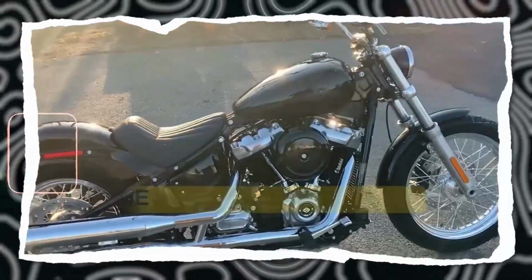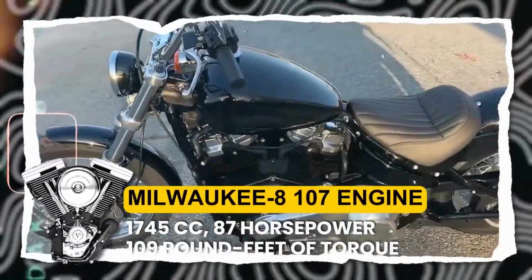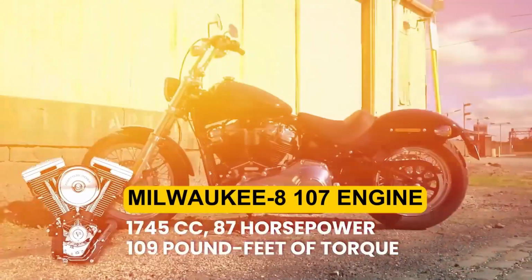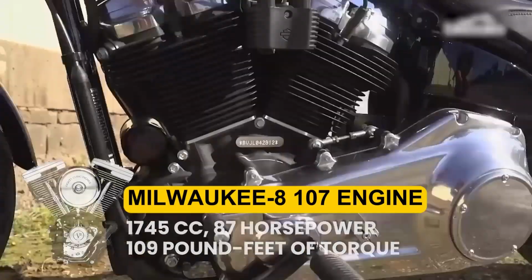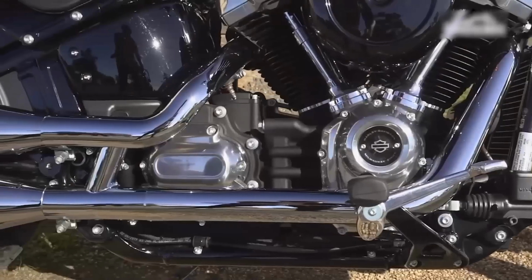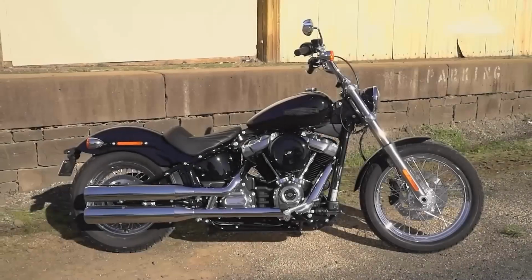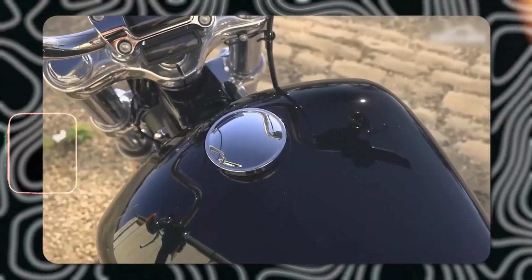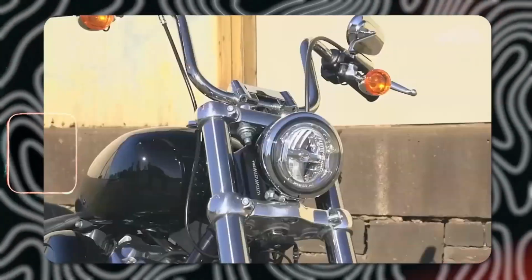At the heart of the Softail Standard is the Milwaukee-Eight 107 engine, a 1,745 cubic centimeter V-twin that produces 87 horsepower and 109 pound-feet of torque. Paired with a 6-speed transmission, the engine delivers robust mid-range power, making city cruising a breeze. The power plant's signature Harley rumble complements the bike's straightforward design, offering a visceral connection between rider and machine.